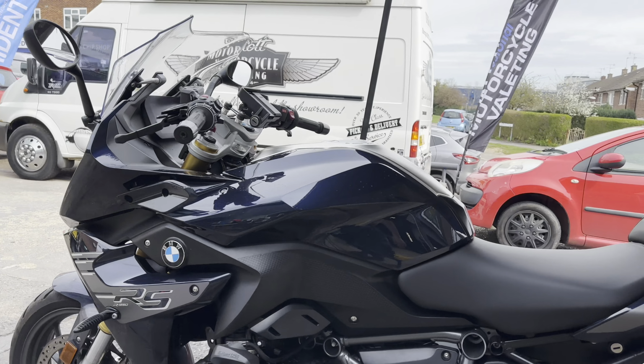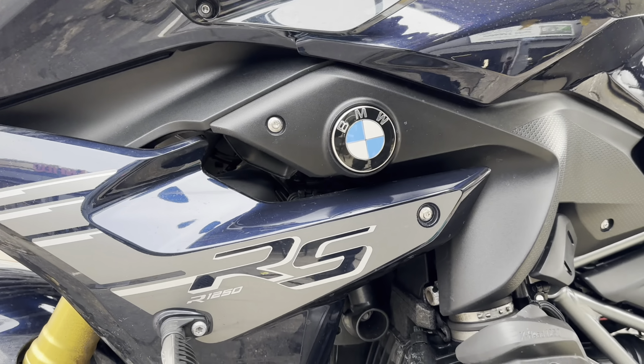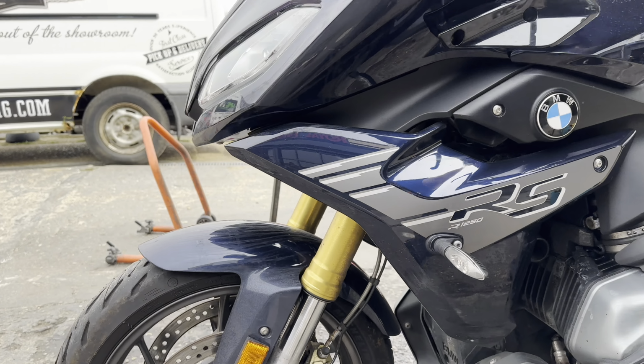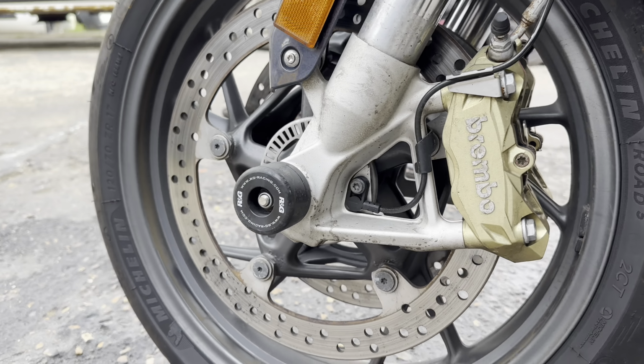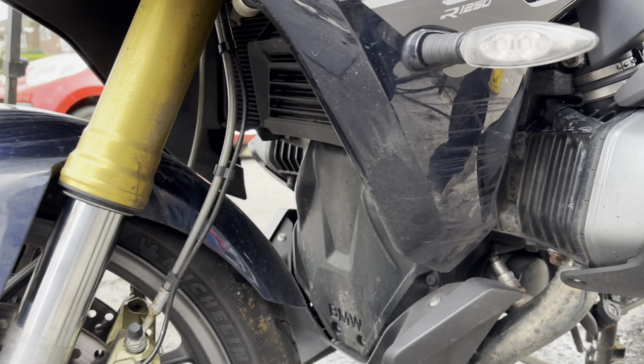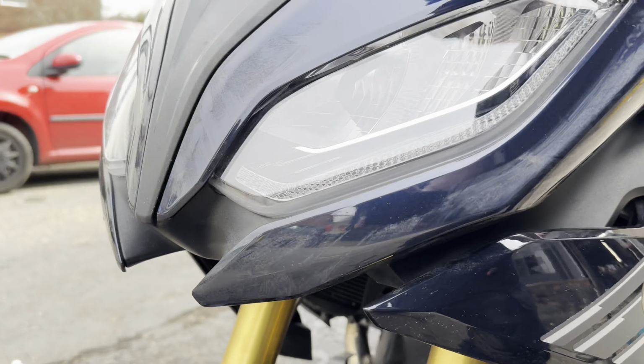Okay, next one up, a returning client with his lovely BMW R1250RS. This is going to get one of our full Monty valets. He did have it done in November, but it is his daily workhorse, so she's a little dirty.